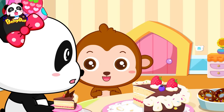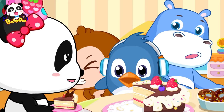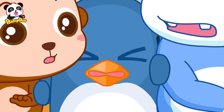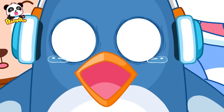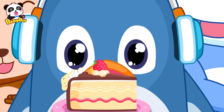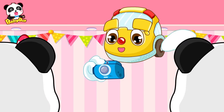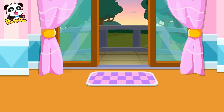I want the piece with the cherries. Mew Mew, let me help you with the dishes. Mew Mew, let me help you cut the cake. I want the biggest piece. Save some for me. Oh no, there's no more cake. Don't worry, Rudolph. This is yours. That's great, thank you. Kiki, let's take a picture together. Yeah, let's take a picture.